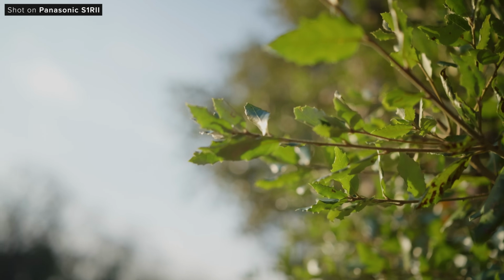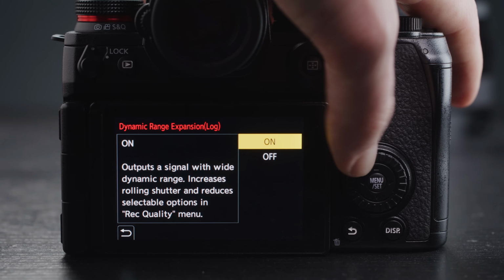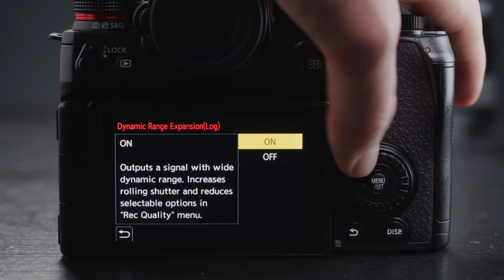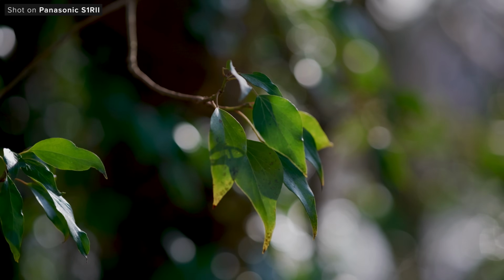Right, let's talk about the camera's sensor readout speed. When you turn on the dynamic range boost mode function, the readout speed of the sensor slows down. We didn't realise this when we ran our controlled readout speed testing, so we don't want to publish our numbers without knowing 100% what mode we were in.